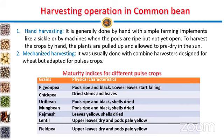Hand harvesting is done by hand with simple farming implements like a sickle or machete when the pods are ripe but not yet open. To harvest the crop by hand, the plants are pulled up and allowed to pre-dry in the sun. Next is mechanical harvesting. For mechanical harvesting, we use different types of machines or combine harvesters, which are designed for wheat, but we can also adapt them for pulses. Here are the different maturity indices in different pulse crops. In the case of pigeon pea, the physical characteristics are pods ripen and turn black in color, and lower leaves start falling.